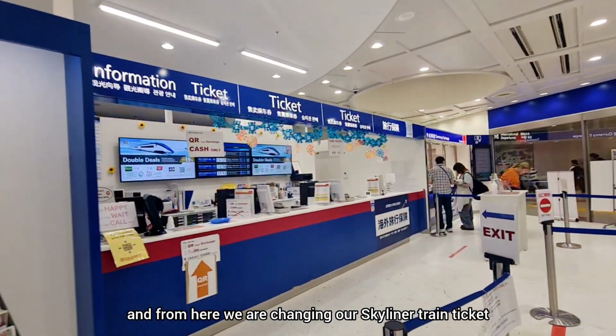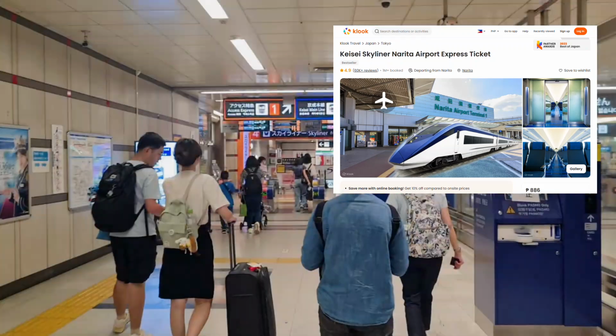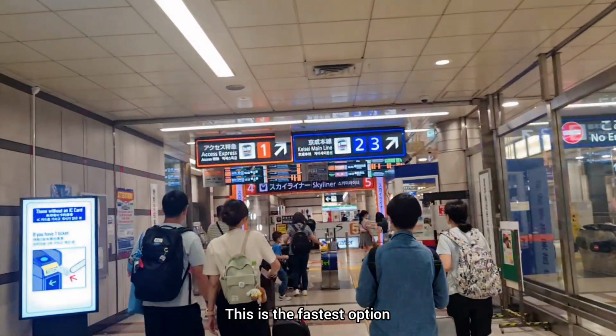And from here, pinapalitan naman namin yung Skyliner train ticket namin na inavail sa Klook. So we're taking the Skyliner train going to Tokyo. Ito yung fastest option.